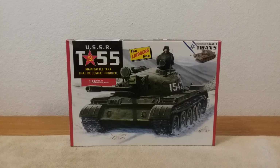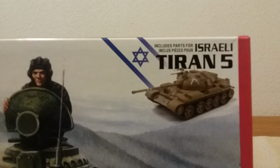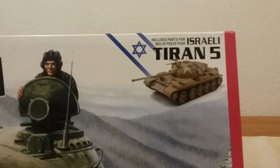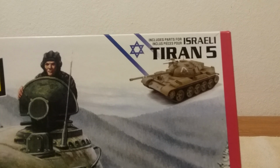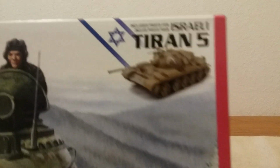And what I'm going to do here, guys, is a review on this U.S.S.R. T-55, the main battle tank. Okay, it's in 1/35th scale, and it's from the Lindberg line. But you can also build this as that Israeli Tyran 5. It says it includes parts for building that. So the parts are in there for that. So it's a little bit different paint scheme. Looks like it's got different decals.